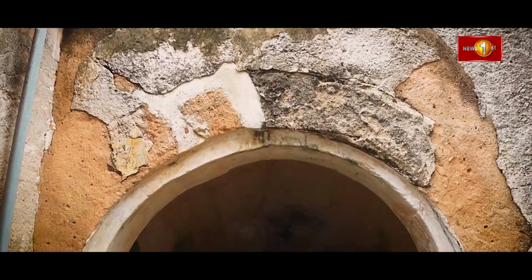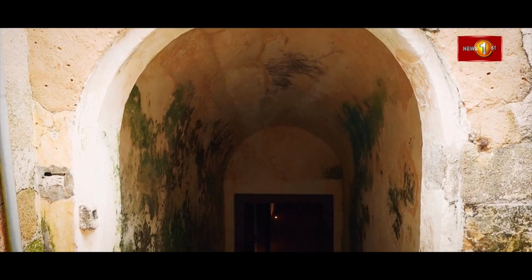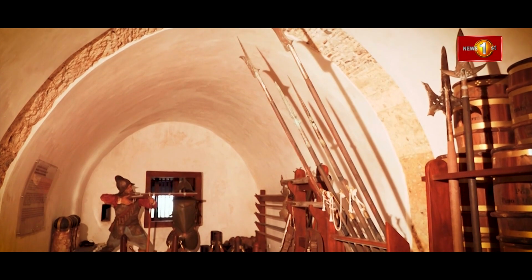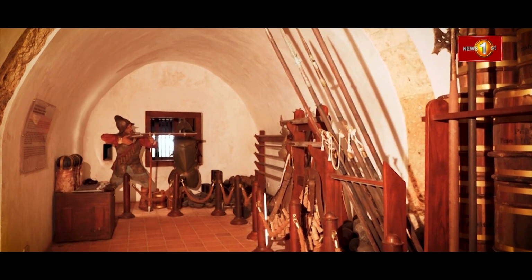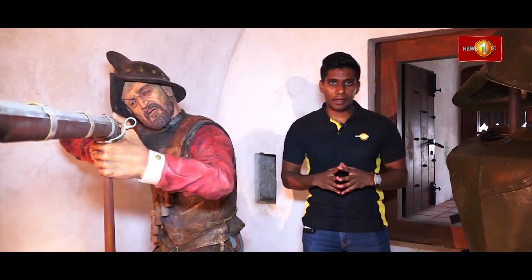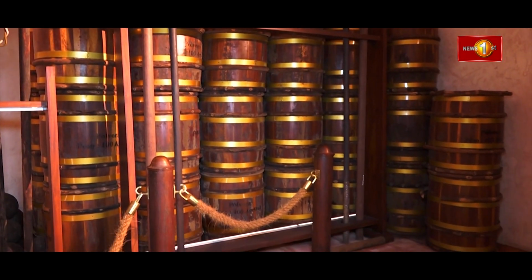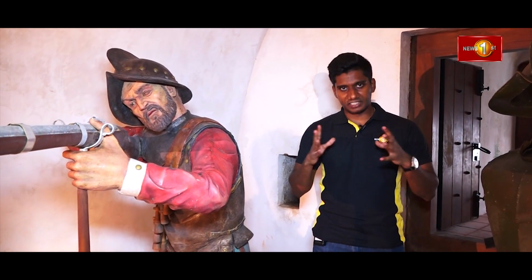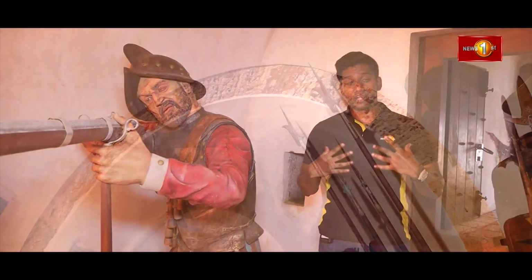Adjacent to the tunnel connecting the upper and lower terrace of Fortaleza is a flight of stairs descending to an underground structure. Gunpowder was an essential ingredient in the colonial era. And I am currently in an underground gunpowder magazine within the Black Fort. Because we know that gunpowder is a very volatile substance, it needed to be preserved and ensured that it did not accidentally catch on fire.